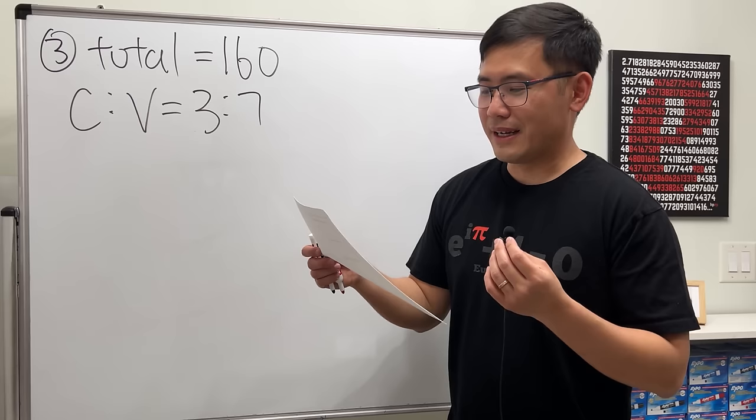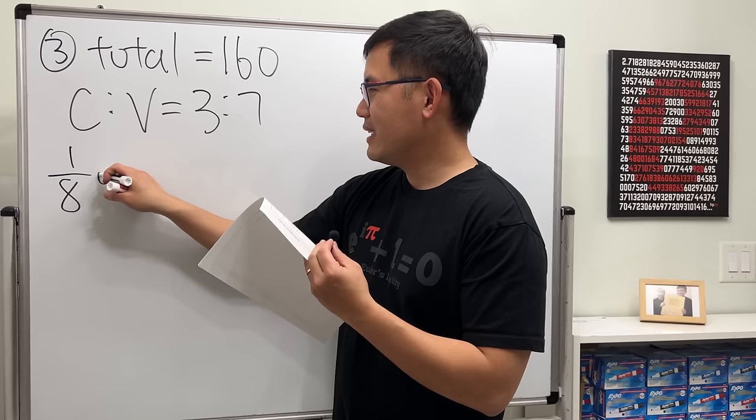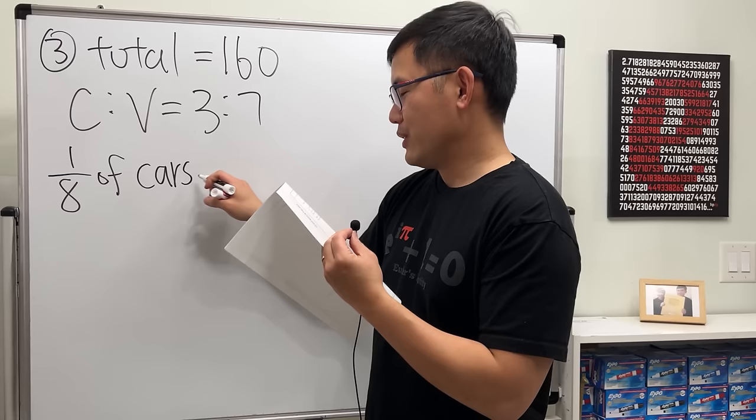Yeah. You know how it is. If you don't know in the math, just look at that vocabulary and just solve the question anyway. Okay, word problems with percent, that's tough. 1 over 8 of the cars uses electricity, right? Electricity.